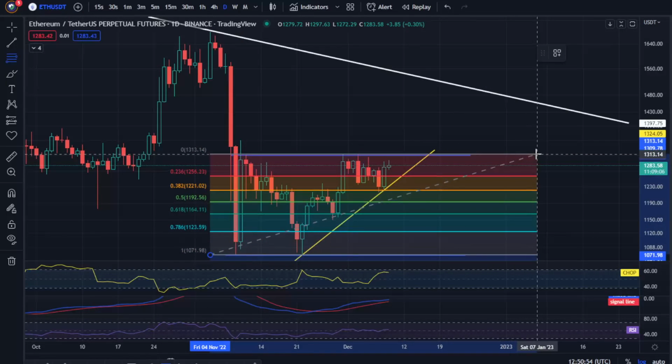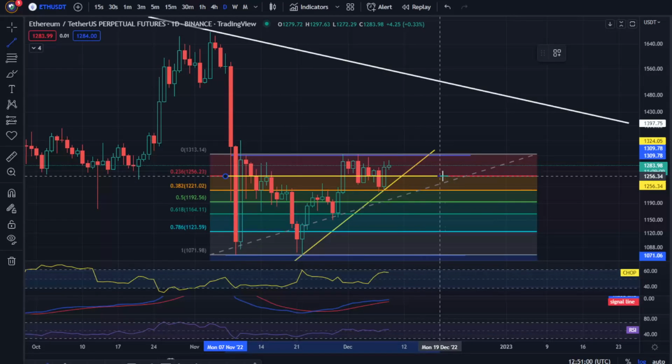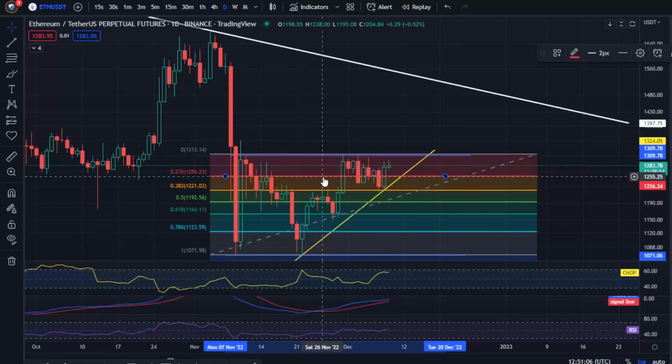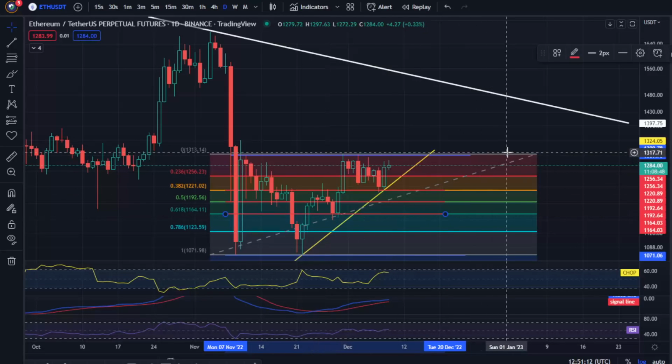Now let's look at what support we should take in the coming days if the market starts to pull back, and so we see that we have the first support at $1,256 when it breaks, then we have the second support at $1,221, then at $1,193 and $1,164.